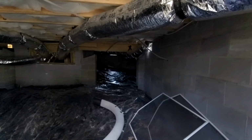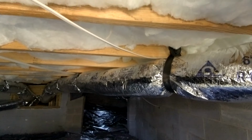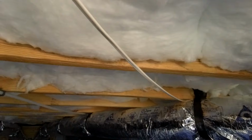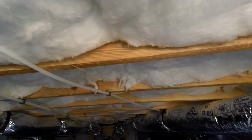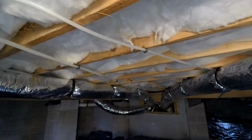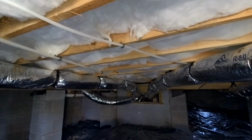Here in the crawl space, I wanted to point a couple things out to you. One of the things that an inspector is going to look at is our insulation, and we clearly have new insulation. We've got new ducts. You can see those duct lines. They're all running back there to the indoor unit. We can't see the unit from here.